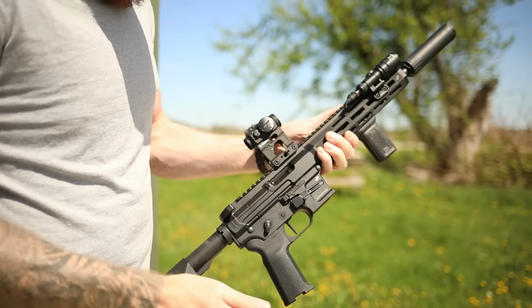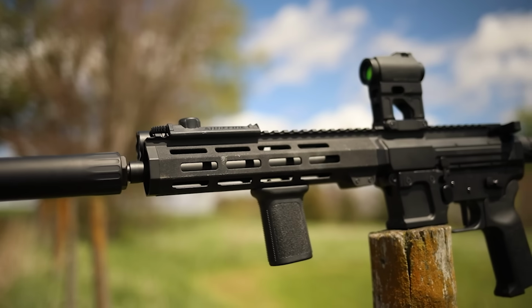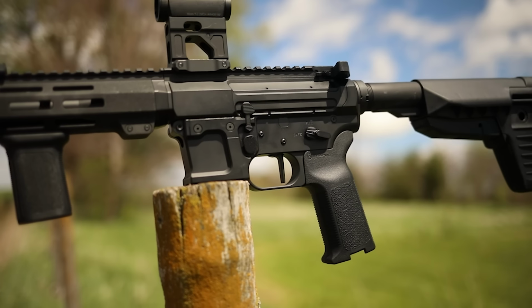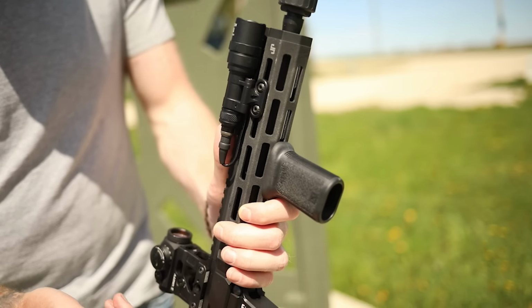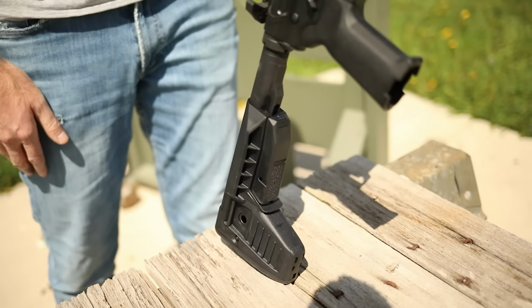This gun also is running the roller delayed system, but unlike the MP5, this system is actually adjustable. So even though we've run 115, 124 grain, and 147 grain without adjusting it at all, because it comes great from the factory, you can adjust it if you want a lighter or stiffer recoil impulse, or if you're running some super odd ammunition like tracers or something like that.